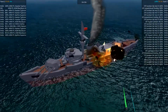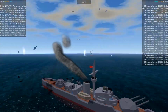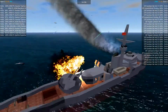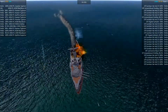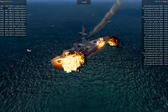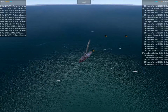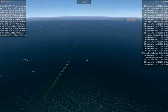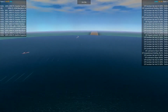Let's have a closer look. Okay, I think these are frag. In my opinion, the high explosive bombs tend to do more damage, especially if they manage to just fall a little bit short and detonate in the water. There is some kind of a buff for underwater explosions. Okay, but nevertheless, they are taking a lot of damage, those frigates.